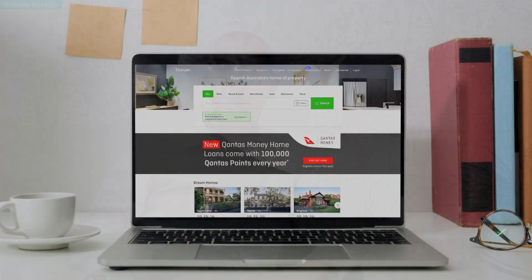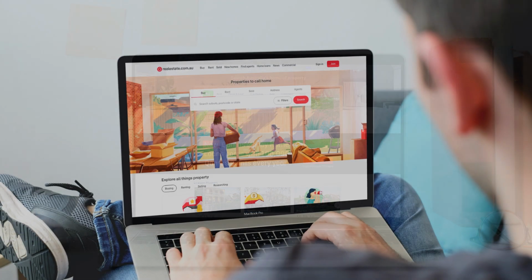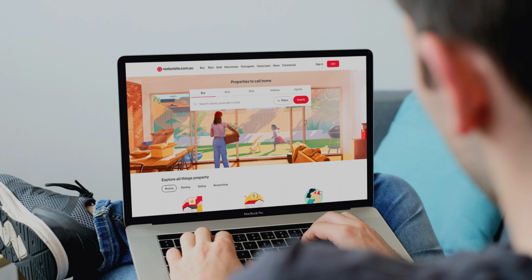A vendor, for multiple reasons, may have decided that they don't want to pay to advertise their property on the major property advertising websites, and they've engaged a selling agent to shop it around to their database, organise private inspections, and see if they can sell it that way.